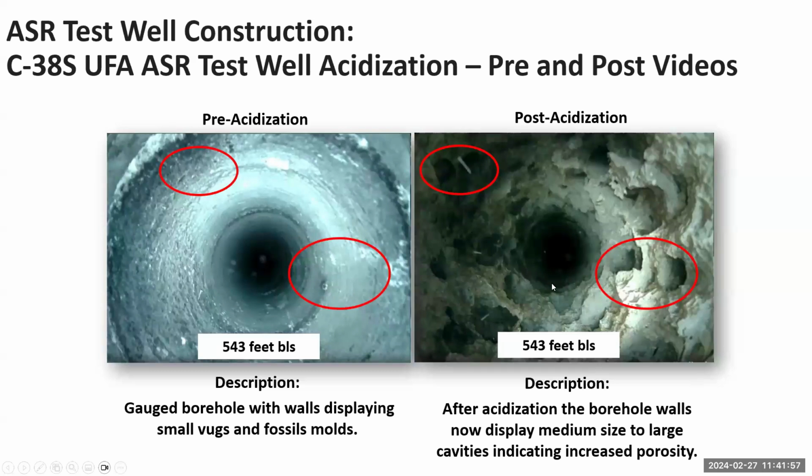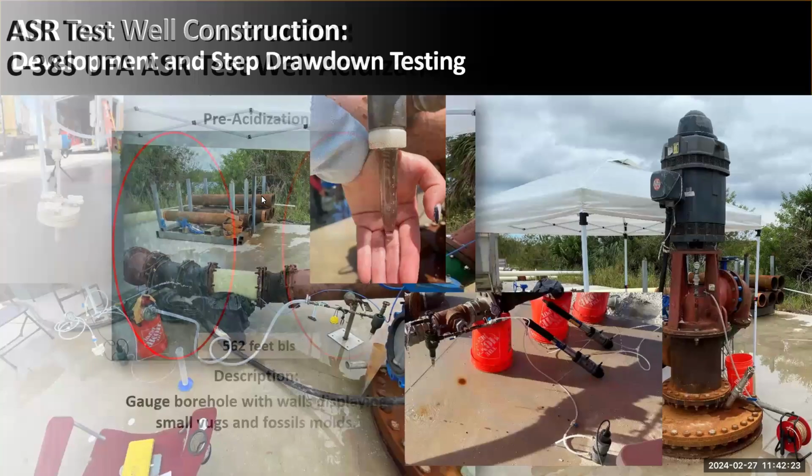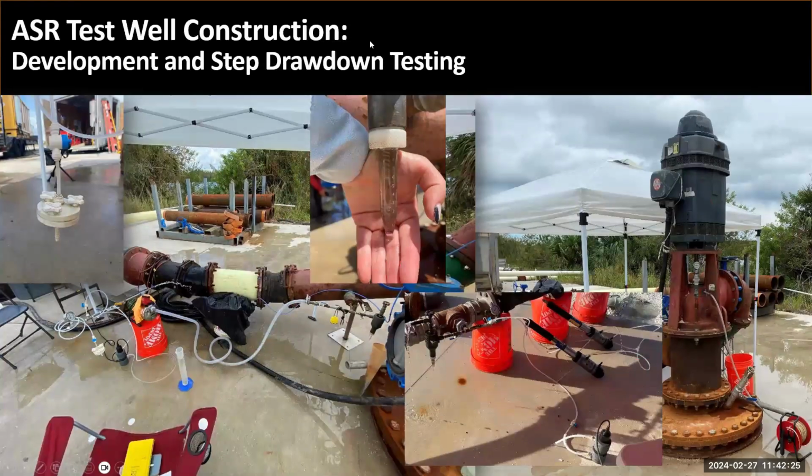And it looks like I got about 9 minutes left, so I'm doing pretty good. Just another picture a little deeper. So we're down to 560, and you can see it just looks like a sponge down here. Very, very satisfying for a hydrogeologist to see this kind of difference. Takeaway, if you ever work on a limestone aquifer or even a limestone sand aquifer, always acidize. You're going to open it up and have some very good results.